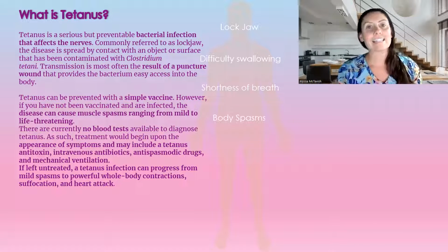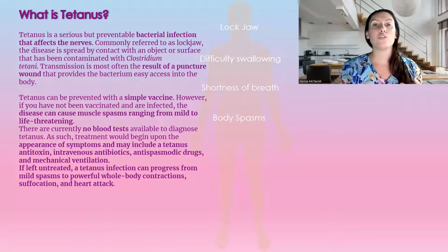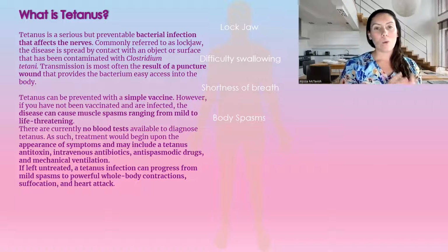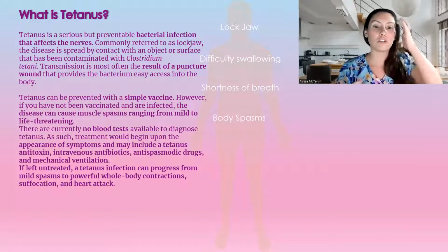Tetanus can be prevented with a simple vaccine. And if you ever get cut with something, you should immediately go and get your tetanus booster if you have not had one in the last 10 years. When you have tetanus disease, it can cause muscle spasms ranging from mild to life-threatening. There's currently no blood test to see if you have tetanus, but treatment should start immediately if symptoms do start.